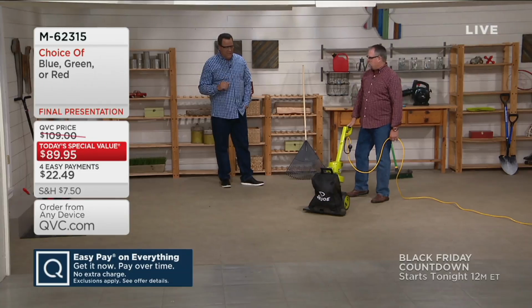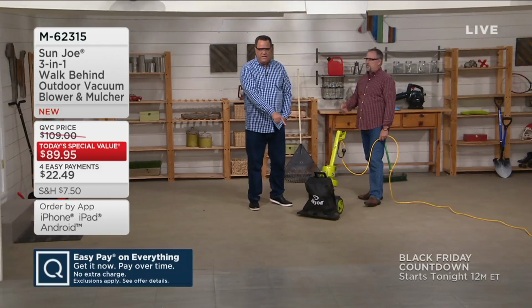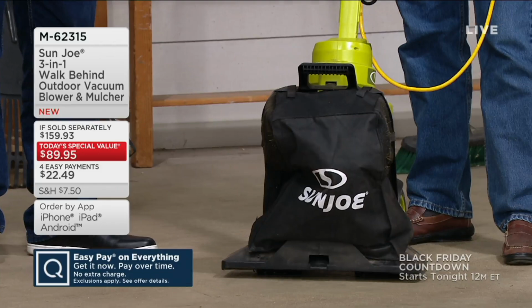Done. And look at that. Not only did we vacuum this whole garage, but what we vacuumed, we mulched at the same time. These wheels are never going to go flat. Why? Because they're solid. These are extraordinarily durable machines, and they do the job over and over again.